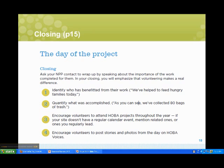If your site doesn't have a regular calendar project event, mention related ones or ones you lead regularly. This is a great way to get some more volunteers to your HOBA projects. And finally, you should encourage volunteers to post stories and photos from the day on HOBA Voices. At this point, you should also remember to close the project using the 9/11 commemoration guidelines.